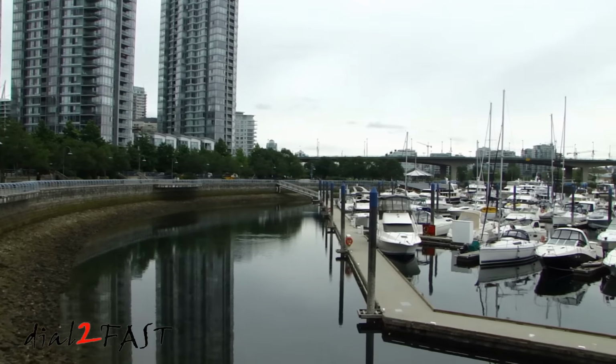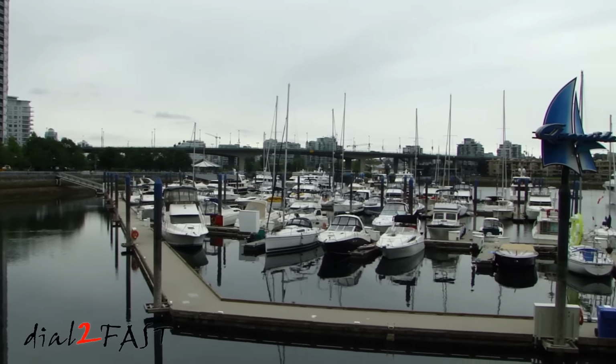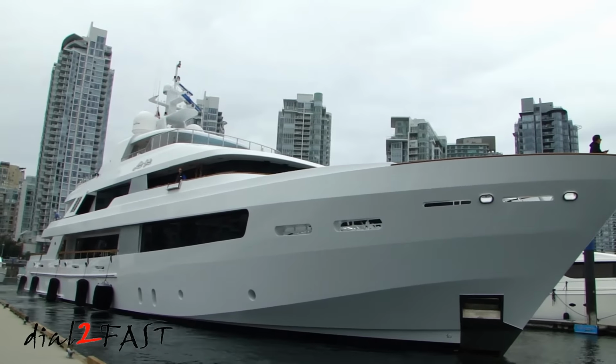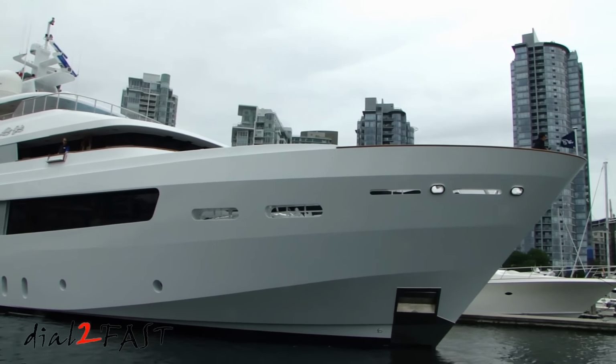After spending some time in Yaletown and grabbing some lunch, I decided to head back to Granville Island. And as I was waiting for the Aqua Bus, I noticed this huge, beautiful yacht leaving the dock and sailing into False Creek.